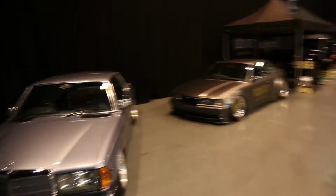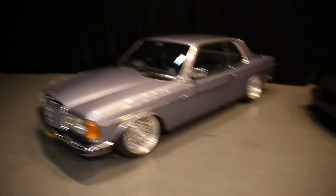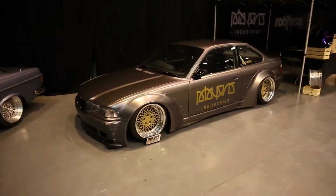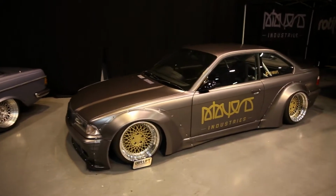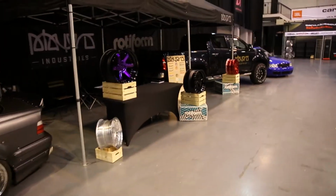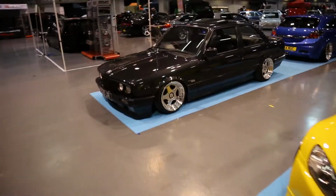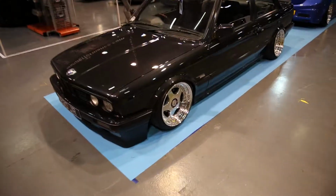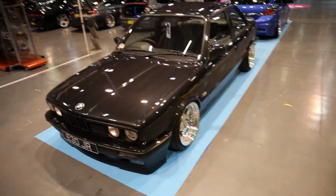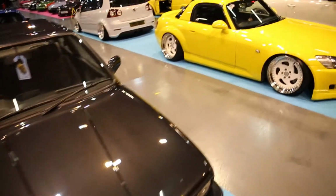The players guys have got this really nice Merc with them. E36 BMW, which has been wrapped in numerous ways. I'm assuming that's still the same car. They've got some enormous trucks with some enormous wheels. Really liking another super clean E30. The light's not going to do it justice, I'm afraid, but that's top notch. What else we got coming through this hall?